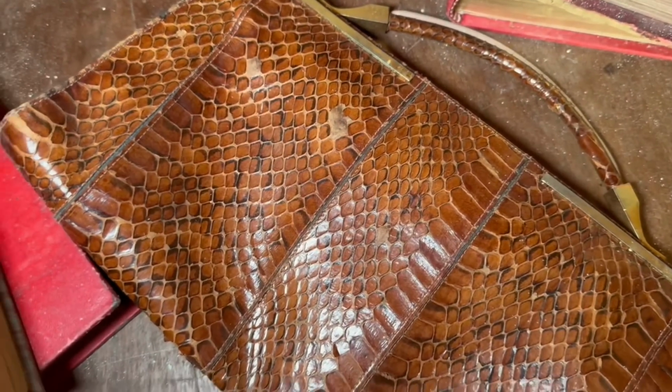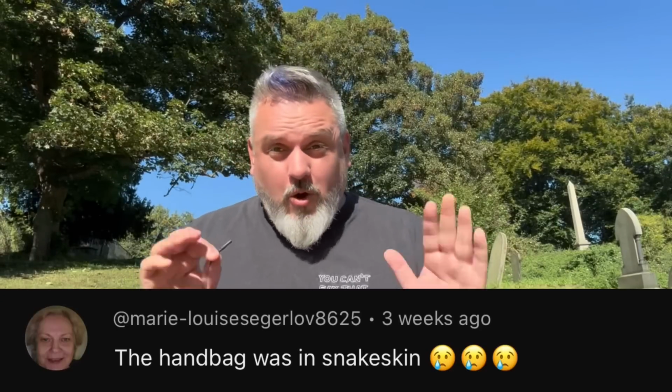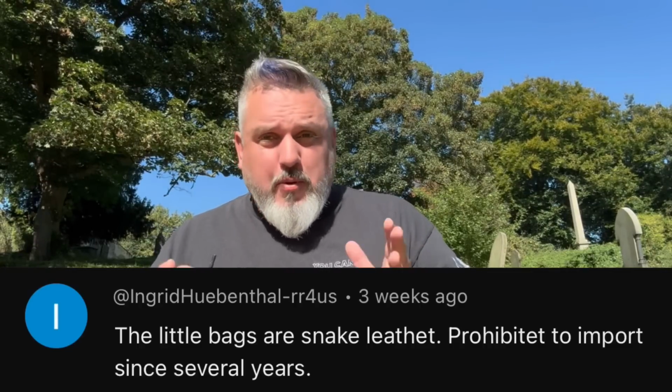We'll see. This looks like real crocodile skin or alligator skin or something like that. There's another one there. They look real, those as well. Now, like I said, I will always hold my hands up if I've got something wrong, and I think I did on this occasion because of the amount of people that corrected me. I was saying that the purses or little bags were made out of crocodile or alligator, and everybody was like, no mate, that's snake skin, probably python skin or something like that. So yeah, I got that wrong, but that is what these videos are for, to go, look mate, you're wrong.